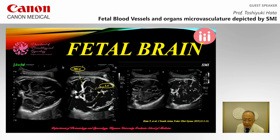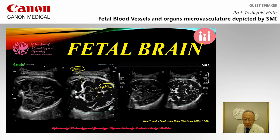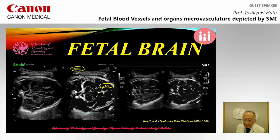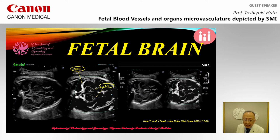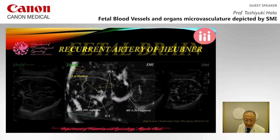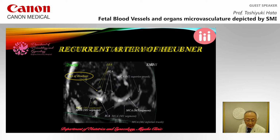This slide shows intracranial vessels depicted by SMI at 34 weeks and 3 days of gestation. Middle cerebral artery and lenticulostriate artery can be clearly identified. In this slide, recurrent artery of Heubner is clearly recognized.